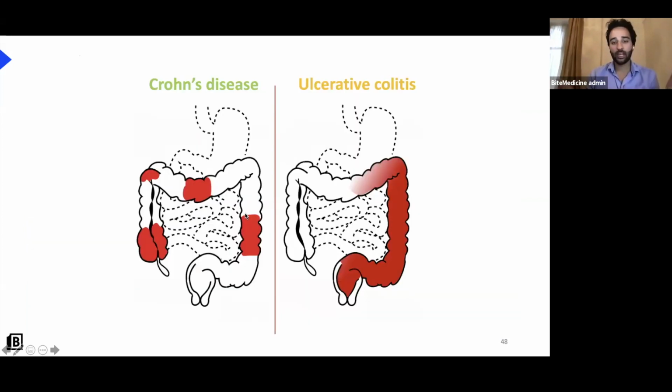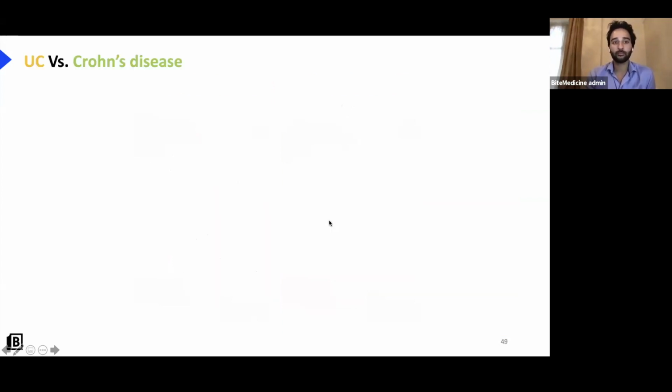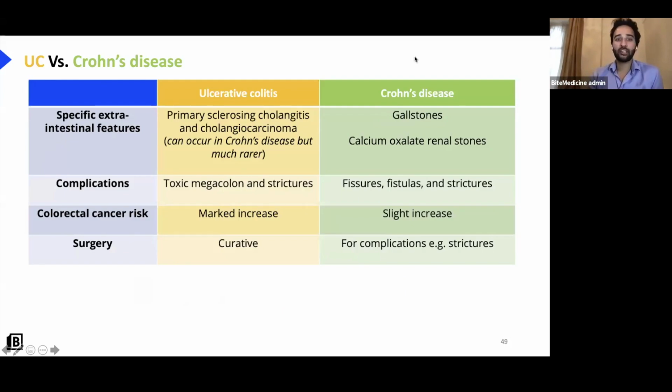This is a diagram that simply shows a visual representation of how you can differentiate between the two conditions. So Crohn's has these skip lesions like we talked about in the previous webinar, and ulcerative colitis has these continuous lesions here, and that's why surgery is curative in ulcerative colitis. And just a few other ways in which you can differentiate between UC and Crohn's disease.